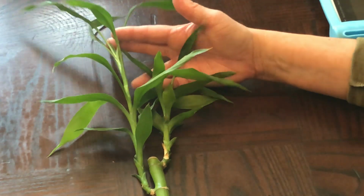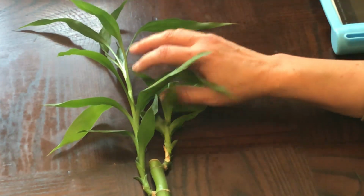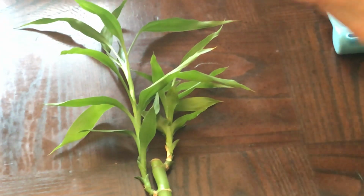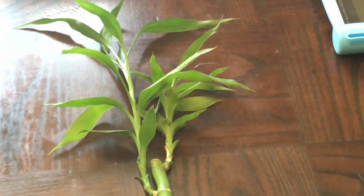If this was a flowering plant, it's not. Bamboo plants don't flower, but if it did, it would also bring the vitamins and all the healthy things plus the water into the leaves and the flowers. So that's what each job is.